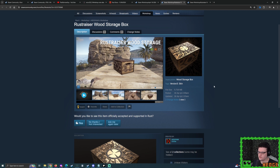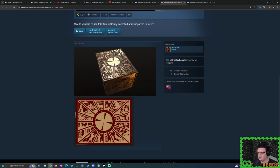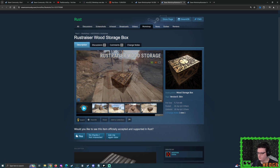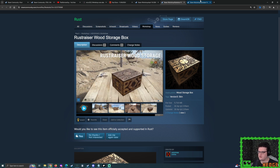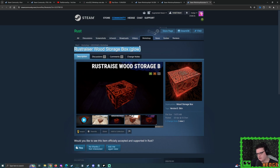Rust Razor wood storage. Now this comes in two versions. Hesiam has produced, oh cool, you can see it with and without, cool. But yeah, we've got this Rust Razor wood small box. Get a good look at that. Now it comes in two versions. Yep, you've got one that glows in the dark. There you go, that's what I'm applying. Got to have the glow message.